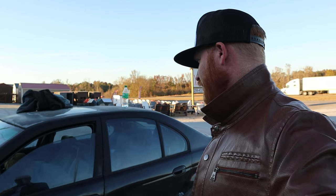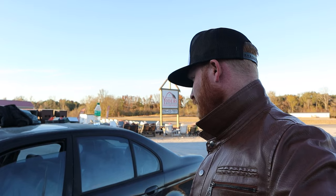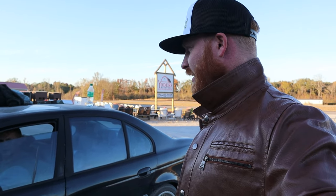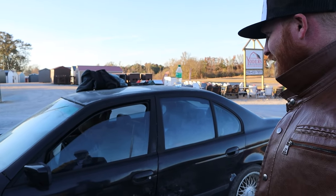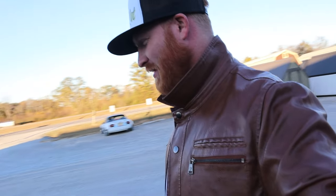Hey, welcome back everybody. This is the car that Cody picked up the other day. The front driver door doesn't open, but the driver rear door opens. So he's trying to figure out how to get it open. As you can see, he's gonna climb over.